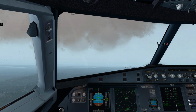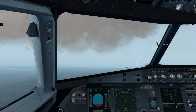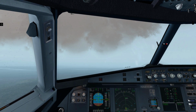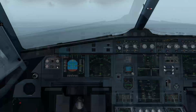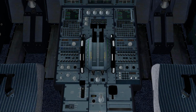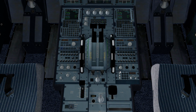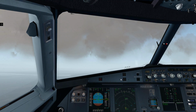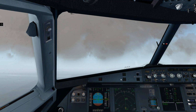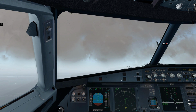Okay. Auto brakes come off. Gear is now up. Spoilers disarmed. TCAS should come on. I should have turned that on a while ago. TA/RA all on, even though there's nobody here, it's good practice. Speed checked. Flaps 1.